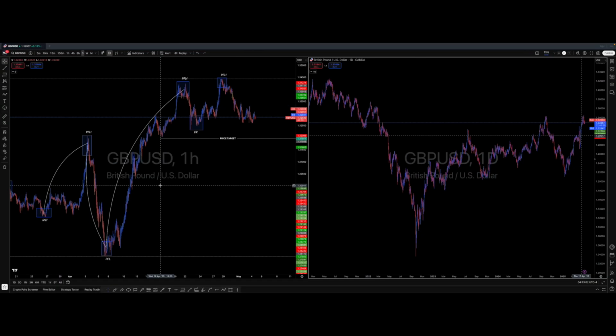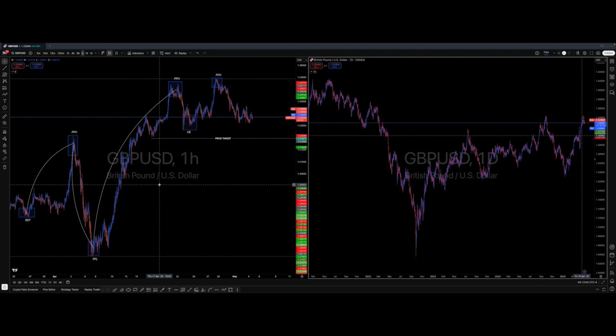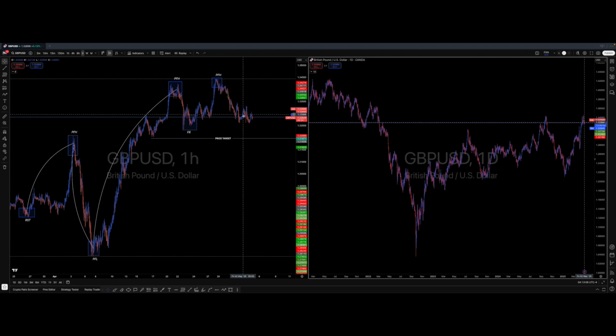Now let's say on the dollar index we actually continue to go up, right, and we get dollar strength. Well, this is actually going to drive this down, right? So it's going to drive it down to our target.